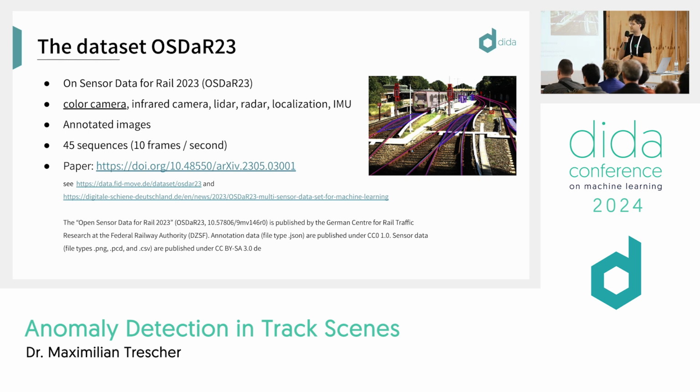There's a paper about this dataset. There's a URL where you can download all this data, and it's released under a CC BY-SA license by now. We are only working with the color camera images in this project. I'll talk about the lidar on one slide again. So lidar is distance measurement by lasers, right?